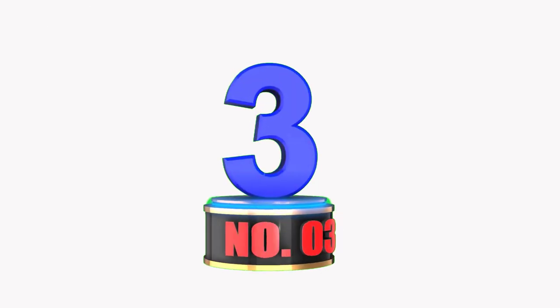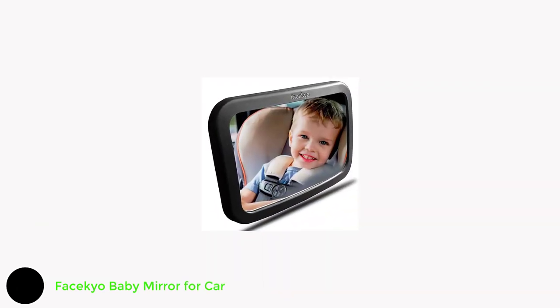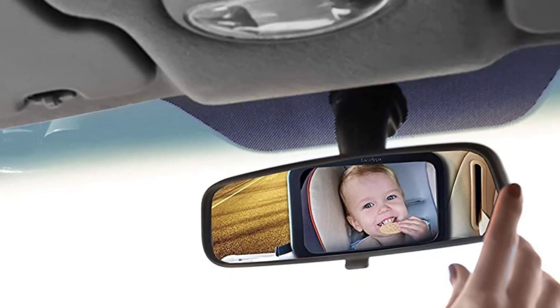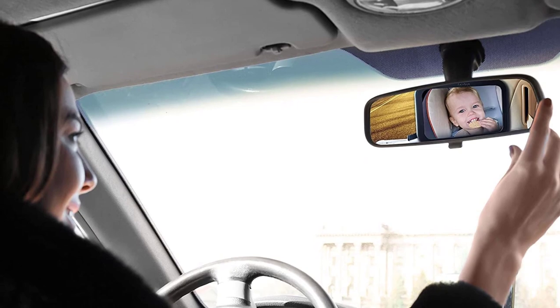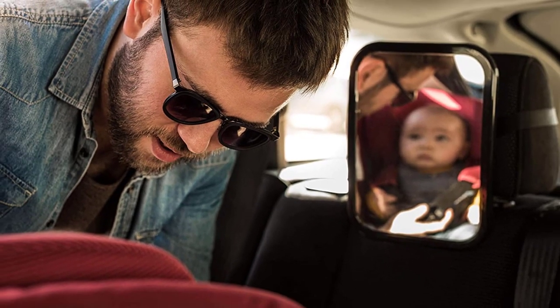Number 3. Facecio Baby Mirror for Car. About this item. Always keep your baby in sight, with a large mirror size of 8.75x8.25x3.5 and its convex shape, you'll always be able to tell at a glance if your little one is doing okay. Plus, with an integrated ball joint, it's fully adjustable so you can angle it perfectly.